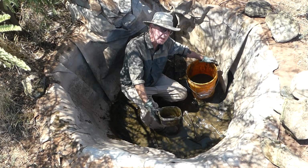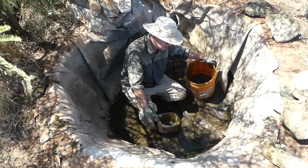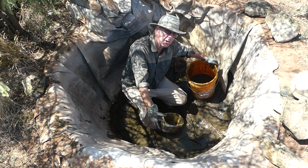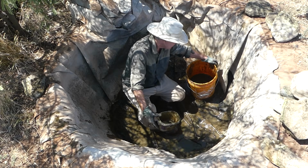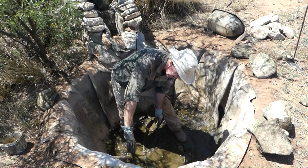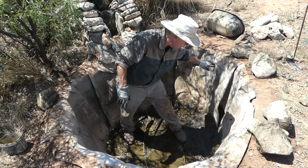Okay, so this was a pretty easy chore. I expected amphibians, reptiles, and all kinds of wildlife in here, but there wasn't anyone home. So these rocks here hold this membrane in place, and its purpose is just to disguise the pond liner.